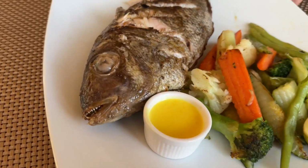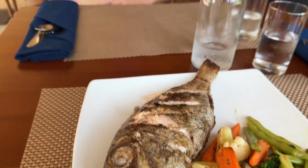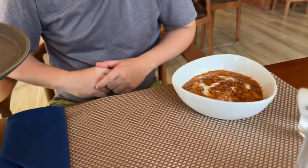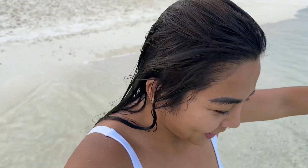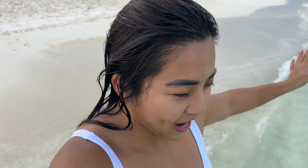Thank you. Wow, big. Yeah. Let's share. Yeah, awesome fish. And this is chicken tikka masala. Awesome. 1 portion of rice. Awesome, thank you. Thank you so much. All of their staffs are so nice. I was excited. 2 of them are Filipinos.